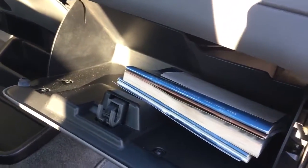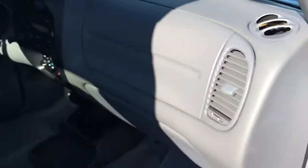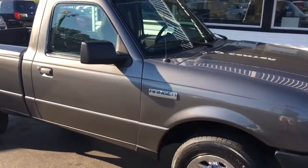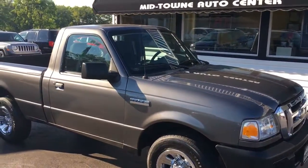Absolutely nothing to hide here at Mid-Towne Auto Center. You've got your storage in here, along with your owner's manual. Airbags, just very, very clean inside and out. Super low miles, literally like brand new, with a clean Carfax, and it's a non-smoker as well.